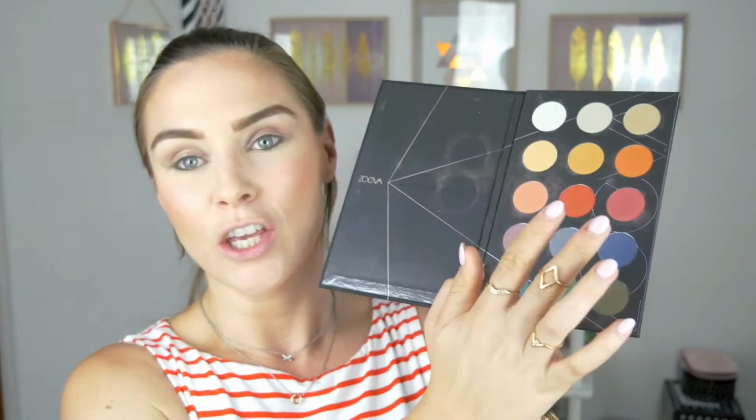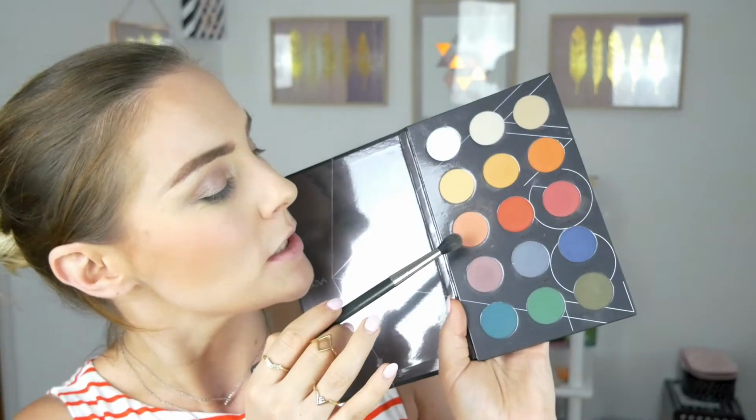However, I'm going to pop a little bit of colour in my crease just to brighten up the look a little bit. So I'm going to take this palette here. This is the xoxo Matte Spectrum palette. Absolutely gorgeous. All matte shades, 3, 6, 9, 12, 15 matte shades in there. Huge range of colour. So I'm just going to take a fluffy blending brush and I'm going to put this beautiful kind of peachy pink shade in my crease. Not a lot, I don't want it to be too bright or anything, just a little bit in the crease.